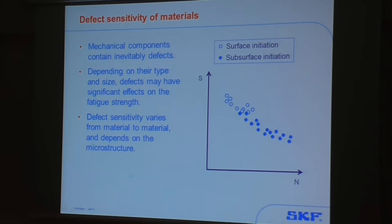We also know, and this is well known, although it's a schematic SN curve, that for high-strength steels there are two distinctly different mechanisms for failure. Surface initiation normally occurs at relatively low cycles and higher stress, whereas the subsurface initiation, characterized by fisheye, occurs at a relatively low stress but also extends to very high cycle fatigue.